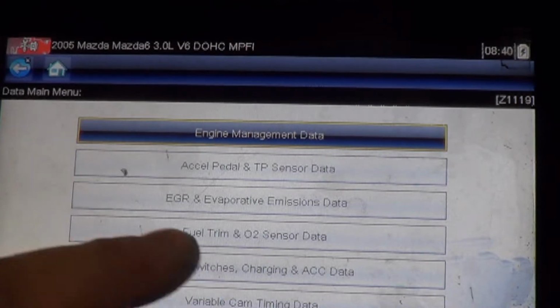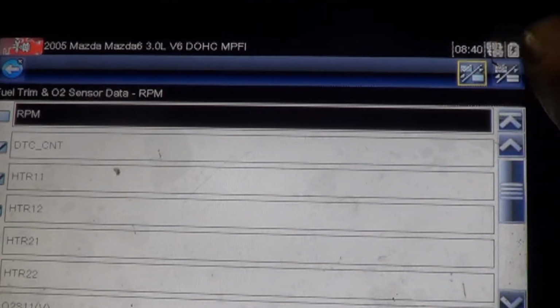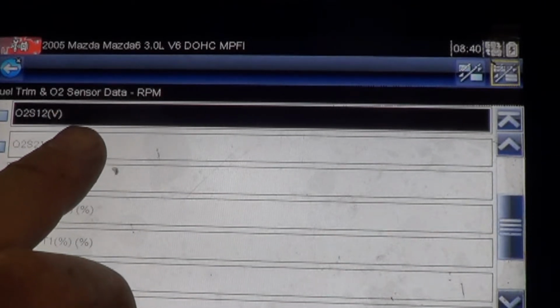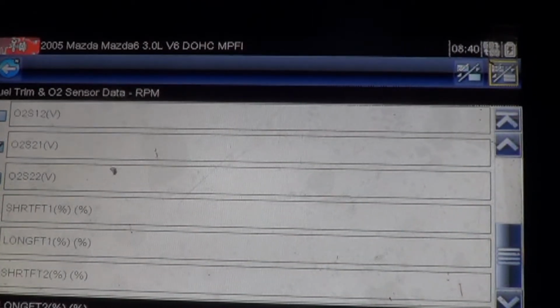Try and pull up some fuel trim data here, show you what this thing is doing. This car has been running for a while, so it should be warmed up with the O2 sensors heated up. And I'm going to select just the data that we want here. Bank 1 front O2, Bank 2 front O2, short term, long term, short term, long term on the other bank.